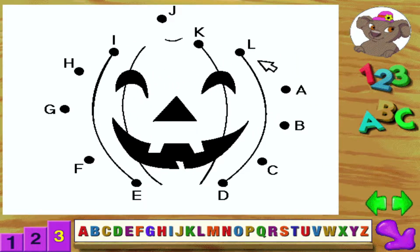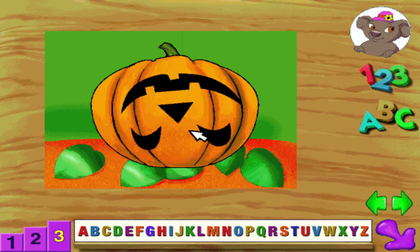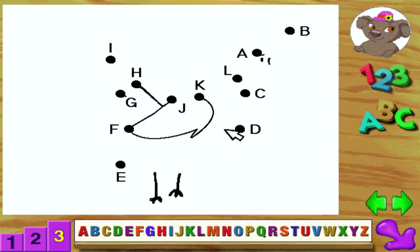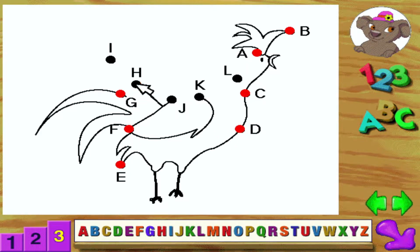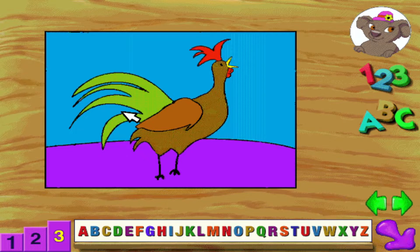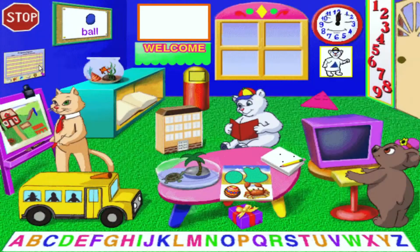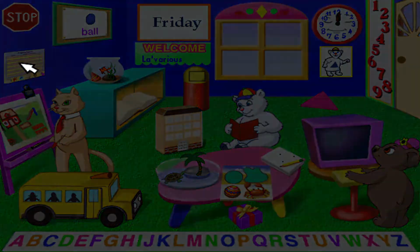Where's the A at? A. B. C. D. E. F. G, H, I, J, K, L. Let's do one more and knock it out. A, B, C, D, E, F, G, H, I, J, K, L. There you go. It's a peacock. No, it's a rooster. What are you talking about? Oh, that's a spider, obviously. No. I don't know why I said peacock. It's a peacock.